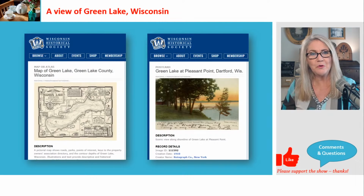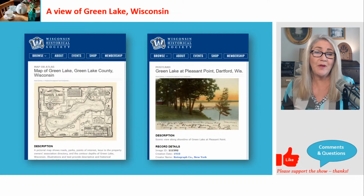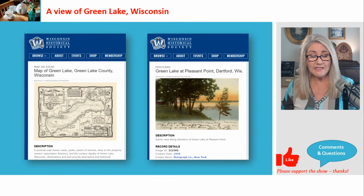When you're looking for a location here in the U.S., you're going to search for the historical society for the state, maybe at the state level. There might be one at the county level. There might even be one for the town or the city.